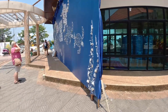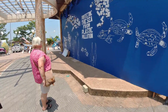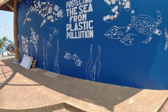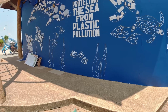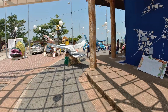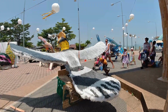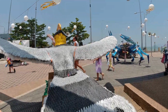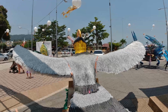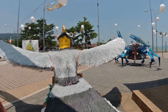This is all out of recyclable too. Stuff they picked up off the beach. Let me walk around and get the rest of this stuff and then we'll go over to the boat. It's all made out of paper or screen. It looks like screen, doesn't it? Yeah, and canopy or something.